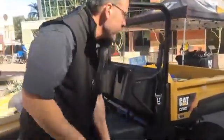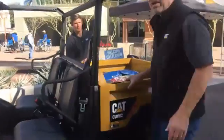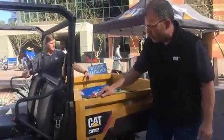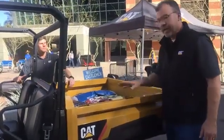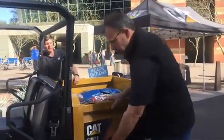Other maintenance features are going to be under the cargo bed. You'll notice that as standard, we have an all-steel construction bed. Has some breakouts for 2x4, some holes drilled in it, as well as some tie downs. So again, all metal construction allows you to outfit it with what you need to do your business.